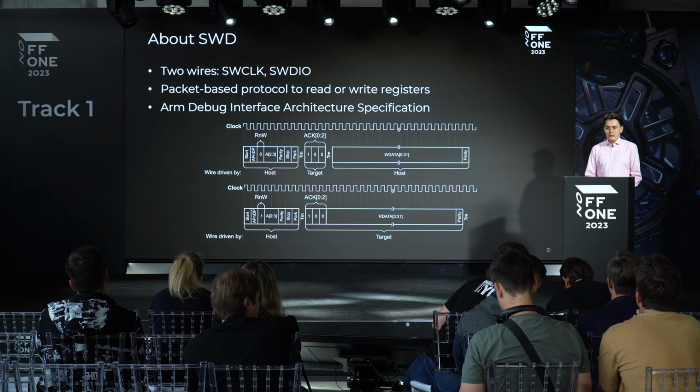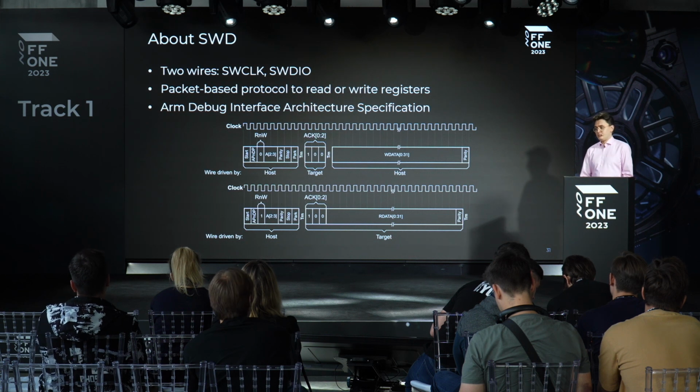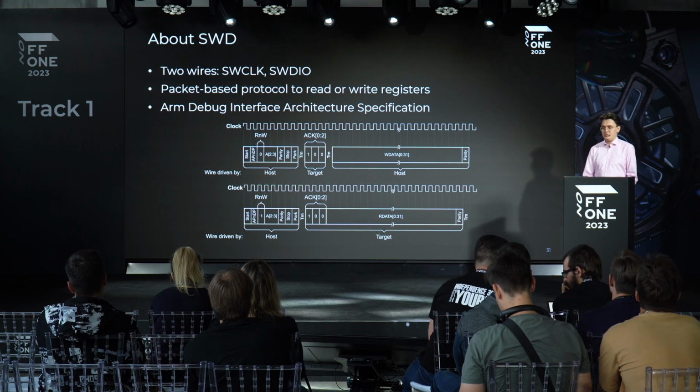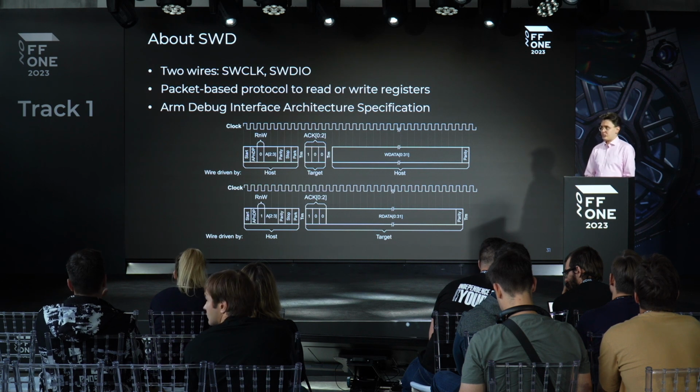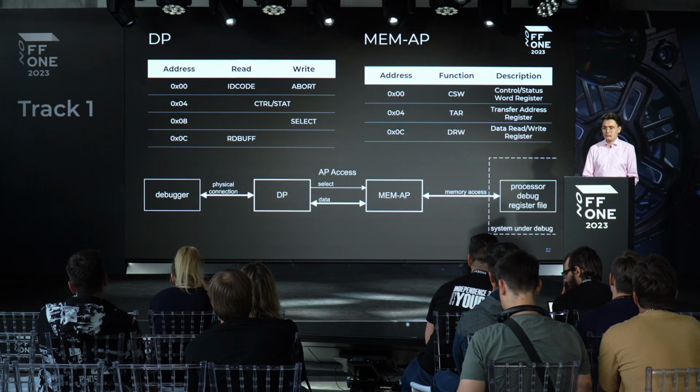one needs to understand the SWD protocol. It's a debugging protocol. It has two lines, the input-output line and the clock line. It allows you to read and write and to debug. The protocol is described in the specification.